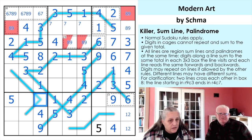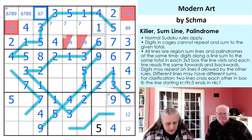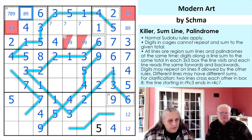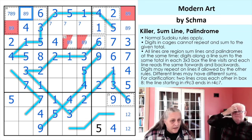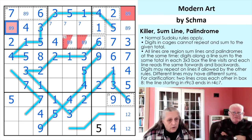So this is a six or a seven for the column, but it sees a six in the row. So that's a seven by palindromes. The seven looks up and makes that a six, which takes six out of the box. And seven in seven comes out of there. Now we have an 8-9 pair in the box. So seven, yes. I'm going to get rid of these colors too, because they're not helping.